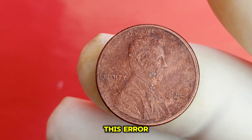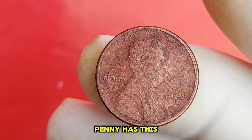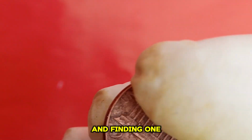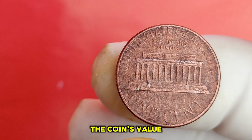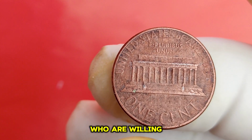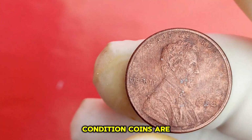The rarity of this error coin is what makes it so valuable. Not every 1984 penny has this doubling, and finding one in pristine condition is even harder. But beyond its rarity, the coin's value is driven by collectors who are willing to pay top dollar for unique pieces of minting history. Condition.